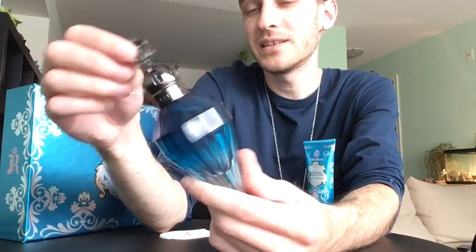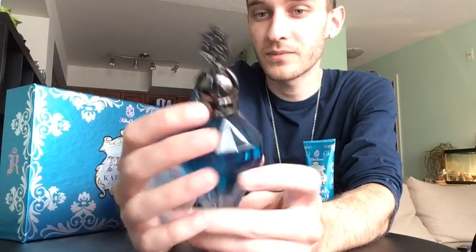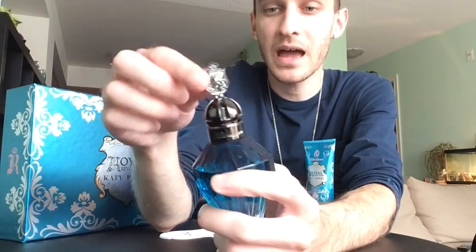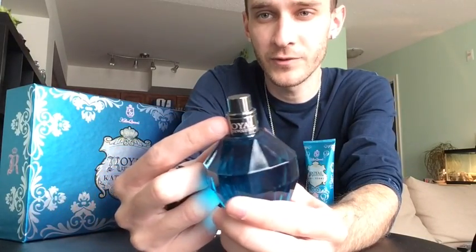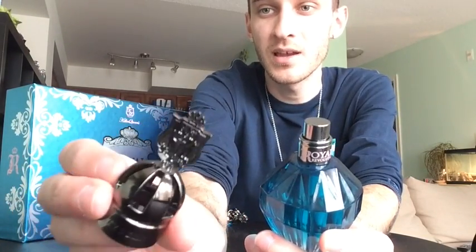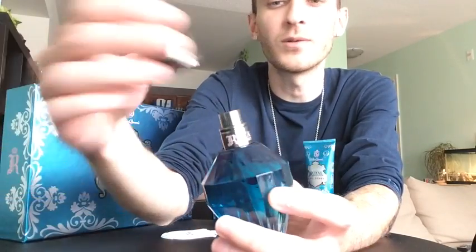The lid is in a very deep silver color. It's not black, it's very deep silver. We have Katy Perry written here, and then we have Killer Queen there. It doesn't say Royal Revolution on the cap, but if you remove it, in a light pink coloring, you see Royal Revolution written on the rim. And we have our precious kittens, Purr and Meow. They're not to be forgotten, of course.